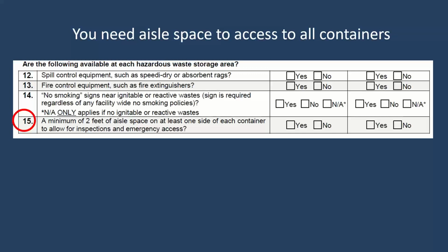The idea, though, is to make sure that you can get between the containers to check that there's no leaks, damage, or other risks to them. It's also intended to give you access in an emergency response, such as throwing down spill control or getting in there with a fire extinguisher. This same rule applies if the containers are smaller, like 5-gallon buckets stored on the shop floor or pallets, but isn't required for very small containers in a cabinet or on a shelf.